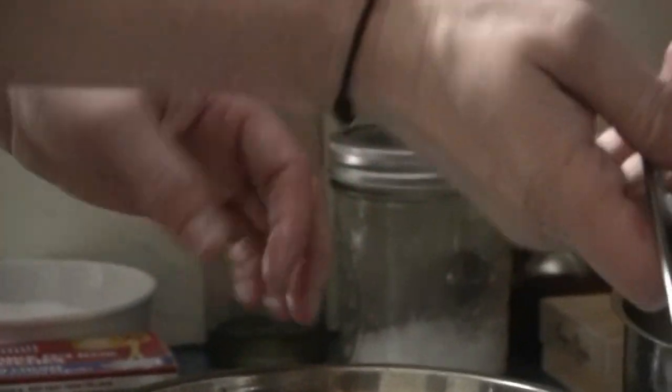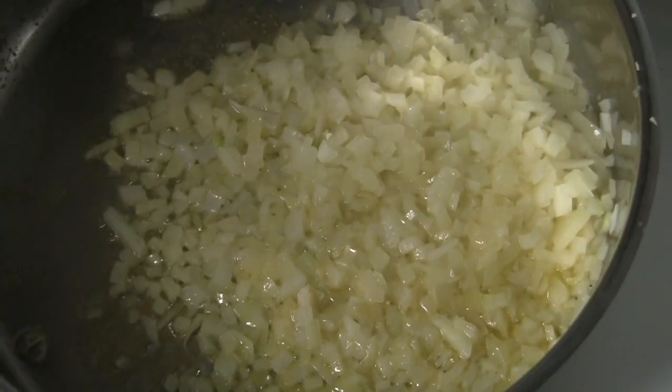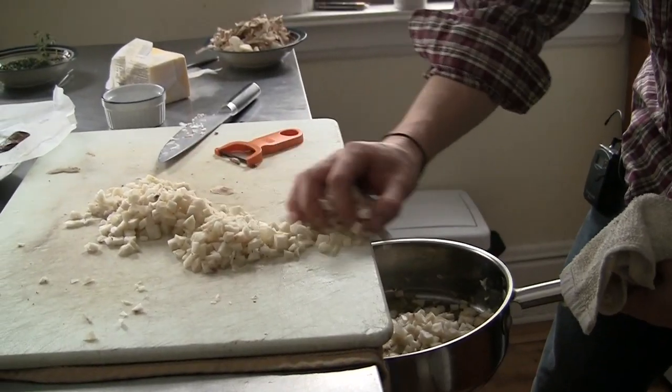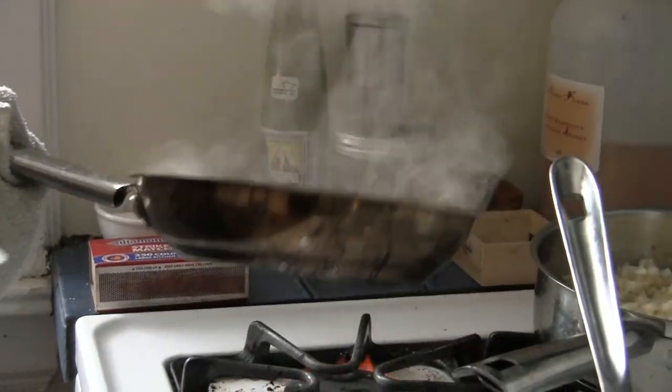And what we should have done is cook the fat out and use that to saute the onions in, but I forgot to do that. And then we get to eat it at the end. Add that bacon fat in there. Yeah.